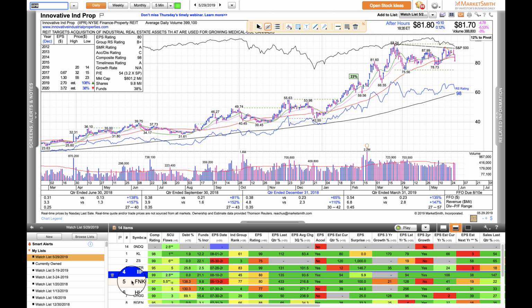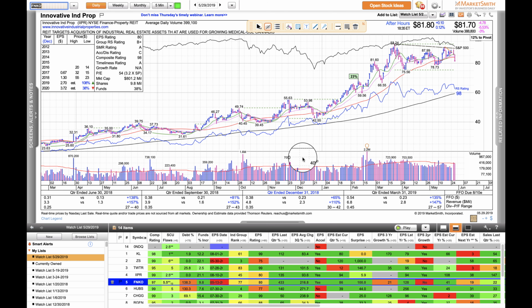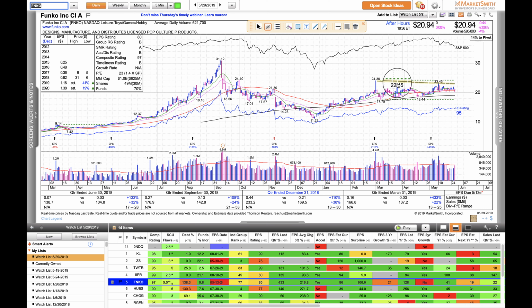We don't care. FNKO, a smaller company, $13 million daily liquidity, had a nice run up and put in this long base. Now, Marcus Smith is calling this another base off of this run up. Okay, it's still part of the long base, but we're going to watch this. You have a power of 3 here where you have the consolidation of the 3 moving averages. That's the 10-day, the 50-day, and the 21-day exponential moving average.